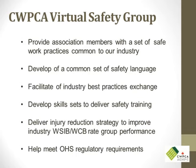We definitely need to reduce our injury rates and improve our rate group performance. And last but not least, when you get a visit from the Ministry of Labour or WorkSafe BC or any of the regulating agencies, we want to be able to provide to our members documentation on work practices that meet their expectations. So that's what the safety group is all about.